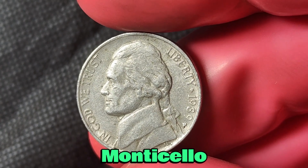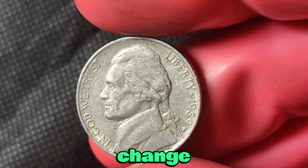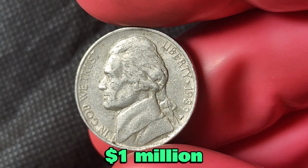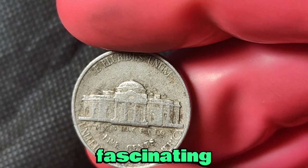1989 P Monticello Jefferson nickel. This coin, which was once just a small piece of change, could be worth a staggering amount of money. Yes, we're talking about the possibility of it being worth $1 million. But how and why? Let's dive into this fascinating story.